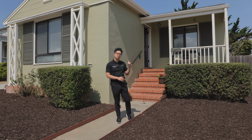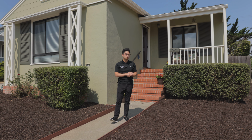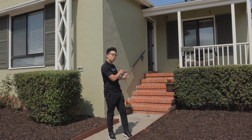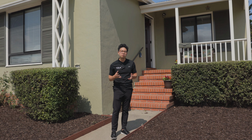But let's take a look at the house itself. Right behind me, this is on Manor Drive. It's a 2-bedroom, 1-bath, a little bit short of 1,000 square feet, but it's listed right around $950. I want to show you what it looks like inside if you were to consider this a home for under $1 million. So a little more about these homes.